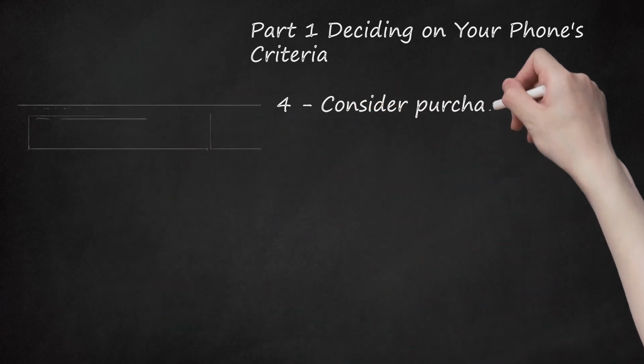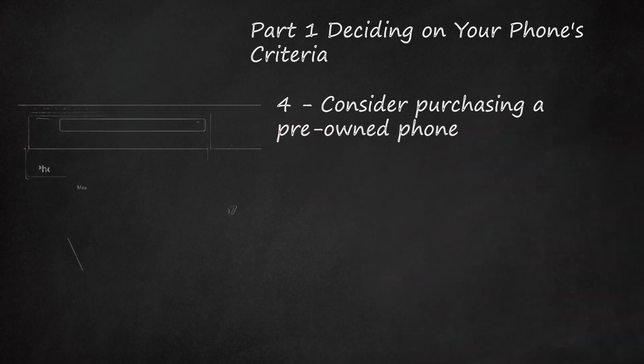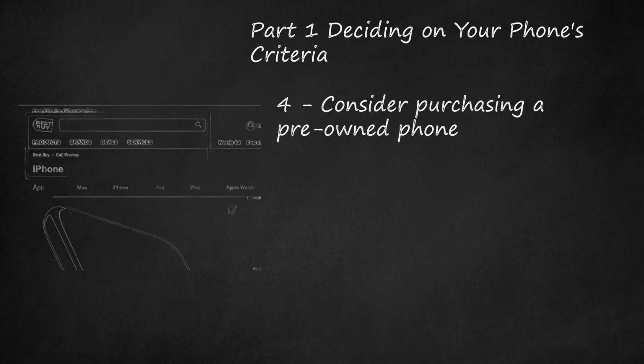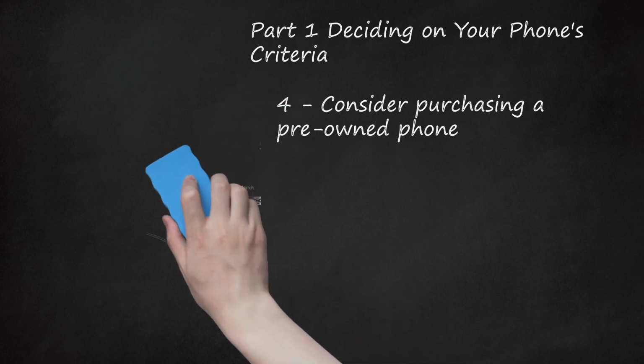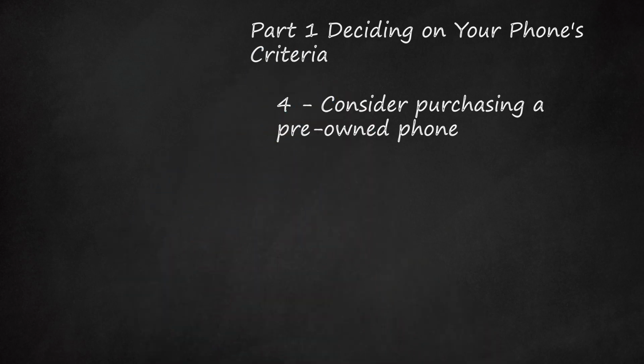4. Consider purchasing a pre-owned phone. Some sites, such as Best Buy, sell certified pre-owned devices in both carrier-locked and unlocked formats. These are typically cheaper than retail prices for brand new models, though you may have to settle for an older model of phone than you initially wanted.